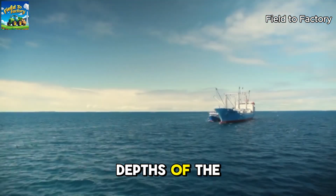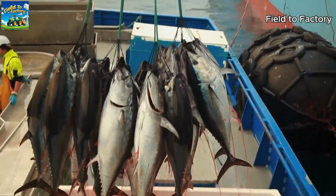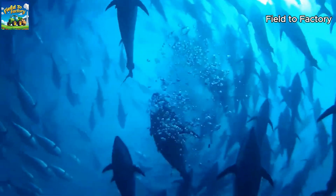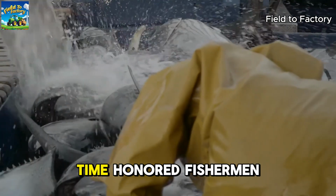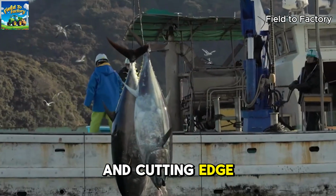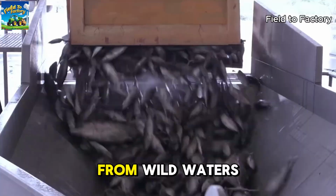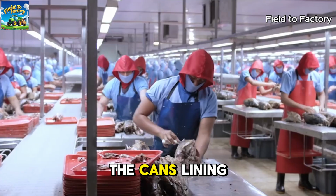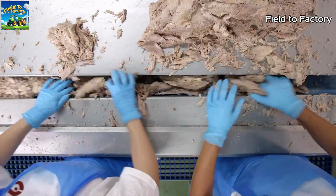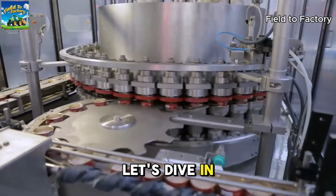In the vast depths of the Pacific Ocean, mighty tuna glide endlessly beneath the waves. Each year, they traverse thousands of kilometers, pursued by both time-honored fishermen and cutting-edge technology. But their story doesn't end at sea. From wild waters to sophisticated tuna farms, and finally into the cans lining supermarket shelves. This is the journey behind every bite. Let's dive in together.